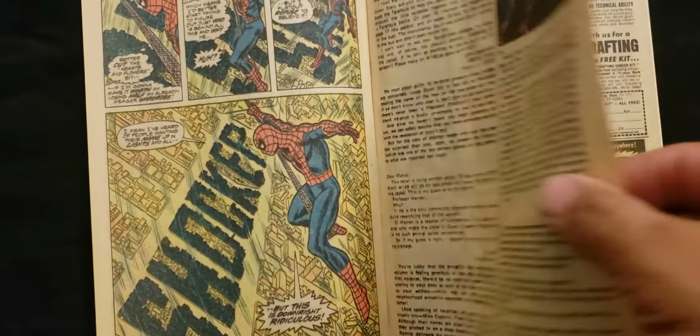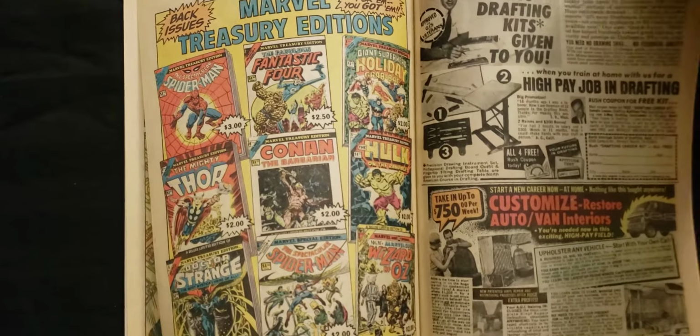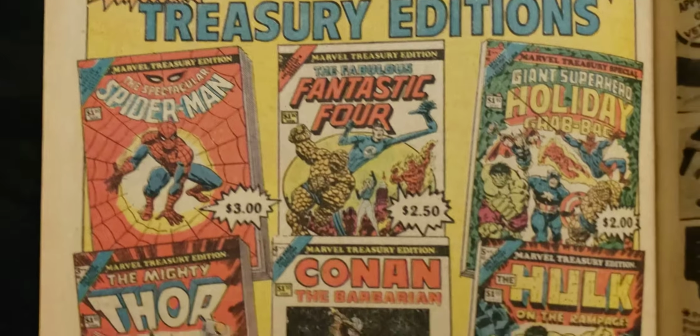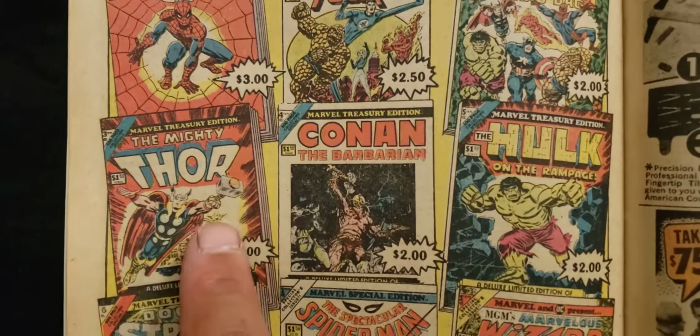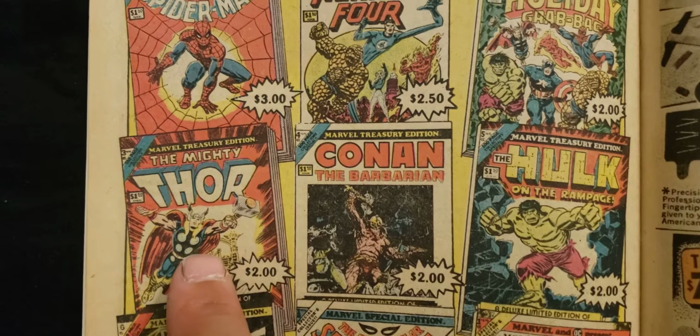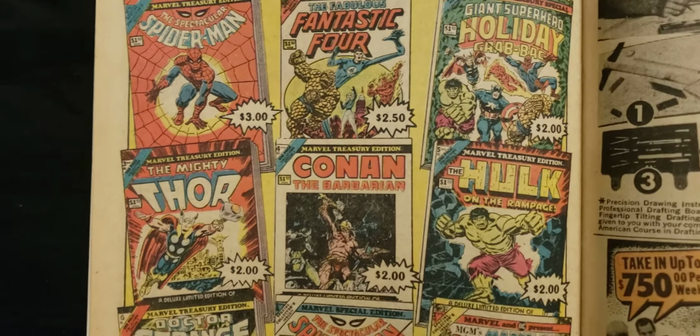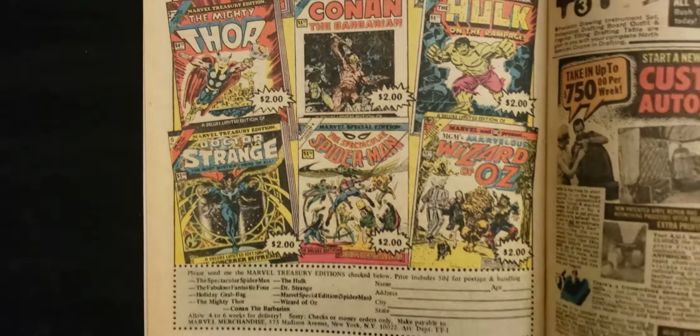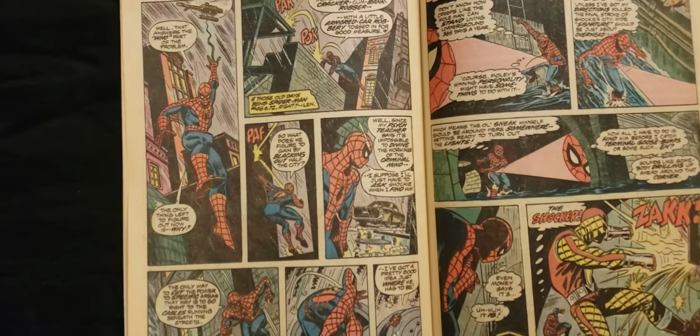Get the pages turned. More ads. See, these are cool. I like looking at these. I remember my nephew had this one here. I found this one at Half Price Books a few months ago. I'd like to find some more. Here we go at 22 and 23.